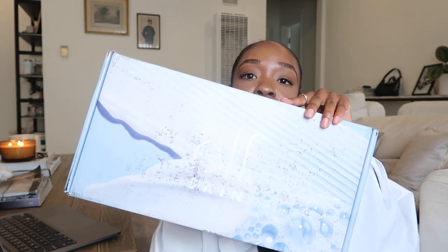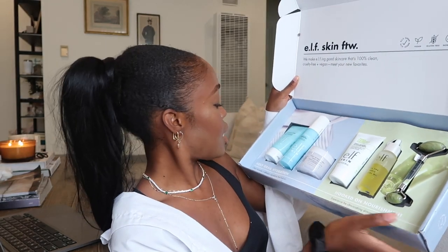It's from e.l.f. Very exciting. This is e.l.f. skin. Got delivered this morning. I was like, I didn't order anything. What is going on? Ooh, e.l.f. skin for the win. Everything got a little shifted but this is basically what it looks like.